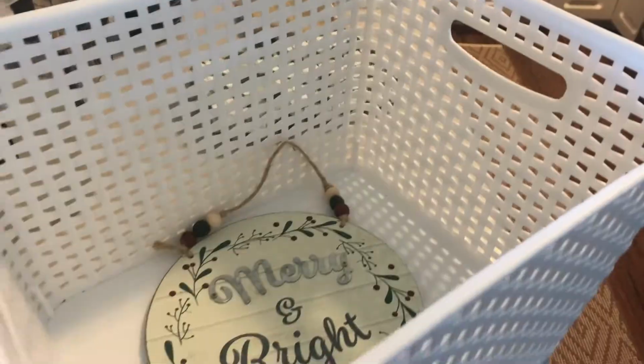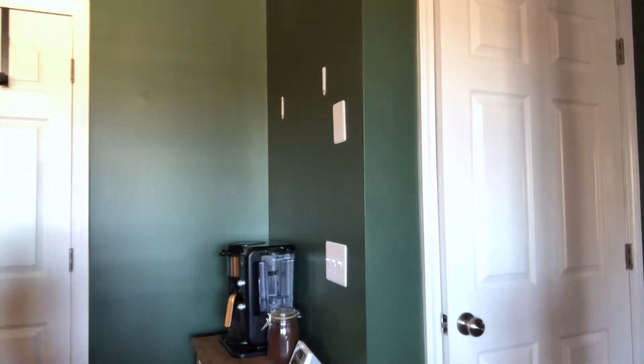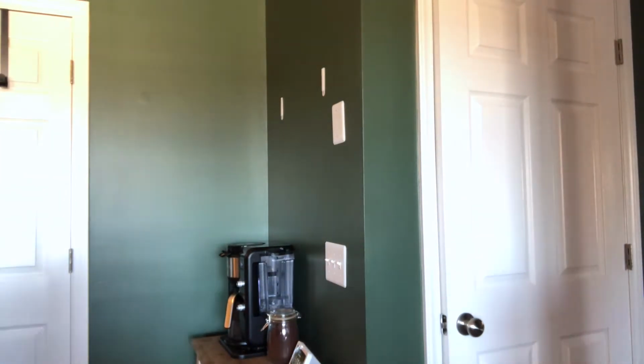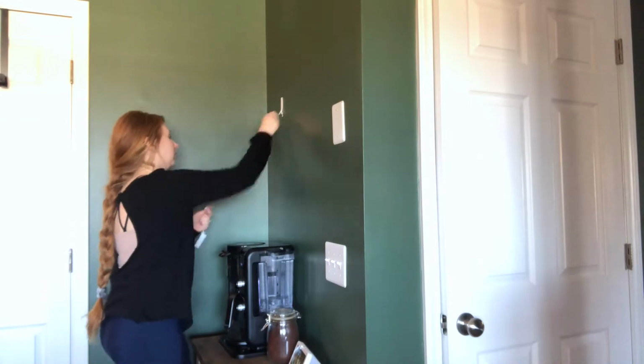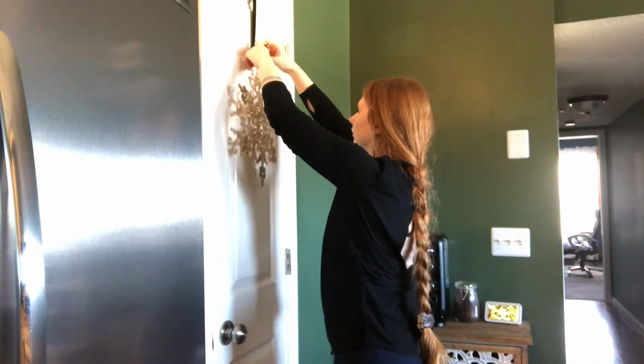And then in the middle drawer, I put all of our excess paper plates and silverware that have been left over from parties and events that we've had. And then in the bottom drawer, I put some more of our party stuff, like big platters or our cupcake stand and things like that.